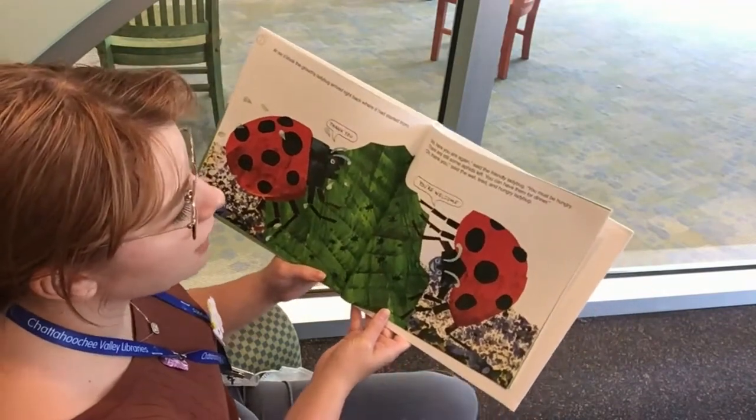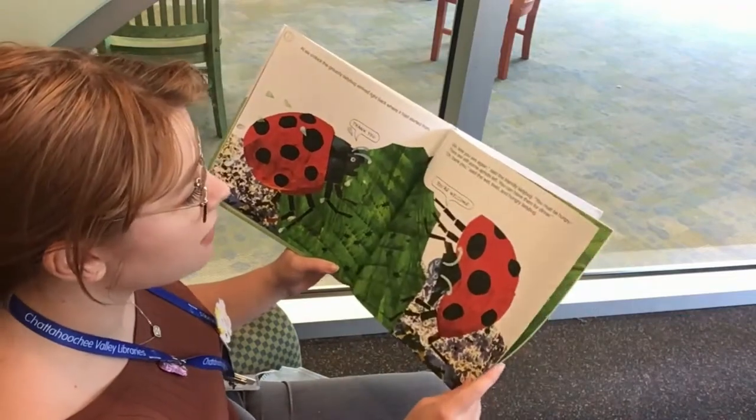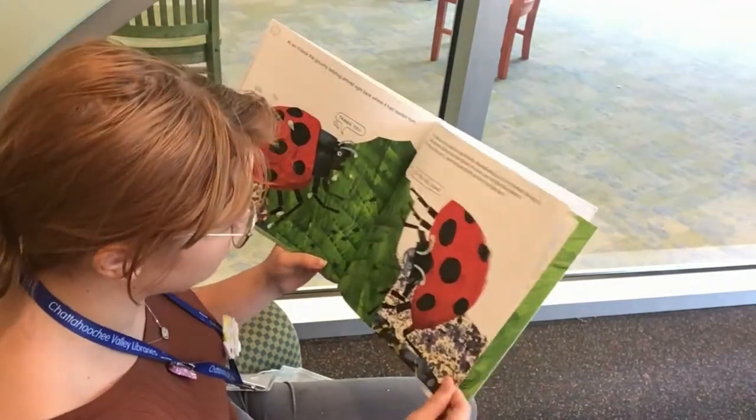"Here you are again," said the friendly ladybug. "You must be hungry. There are still some aphids left. You can have them for dinner." "Oh, thank you," said the wet, tired, and hungry ladybug.